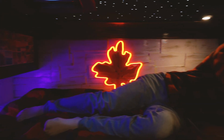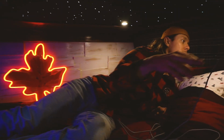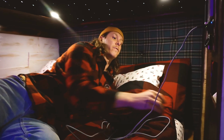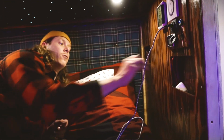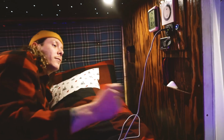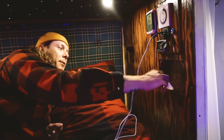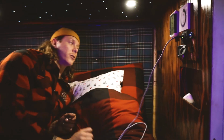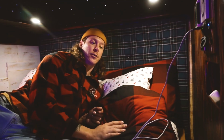Another nice thing I built and use this wall for is two little compartments here. When we are sleeping, we can store our phones in here or here. You can see some cables still there, but I need to hide them and it's gonna look prettier. But yeah, that's our little storage space for whatever you want to store there.